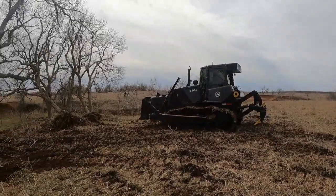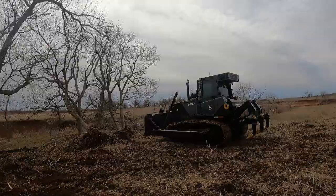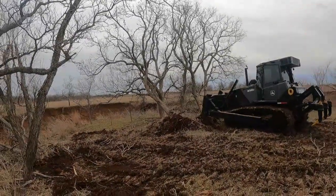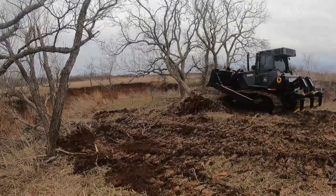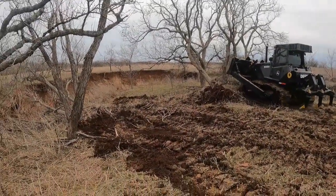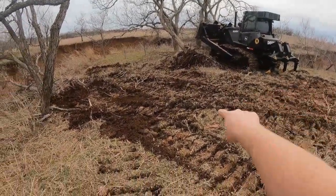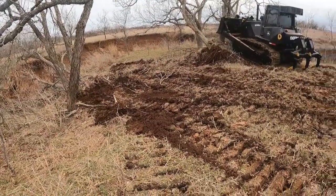So we discussed this, and I think the way these trees are all entwined together, the way they're all pushing in together, it's best we just push them on down in the creek and try to put them on the other side of that creek and bury them. There's already a bunch of dead timber in the creek anyway, and the new water channel is going to be right here underneath this dozer, so it shouldn't be a problem.